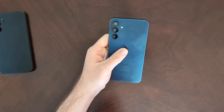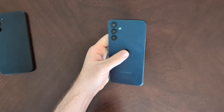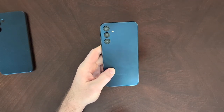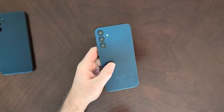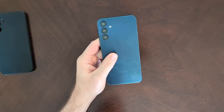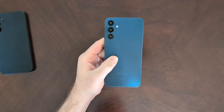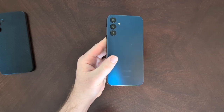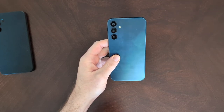You have the LED flash there, which is flush. And you've got Samsung branding down here. This is a blue color. It's kind of a dark, like navy blue. It's got kind of this solar reflect or whatever you want to call that when you turn the phone. I think it looks really good.